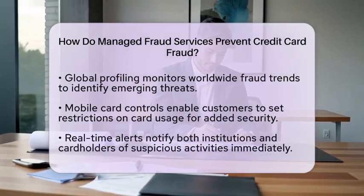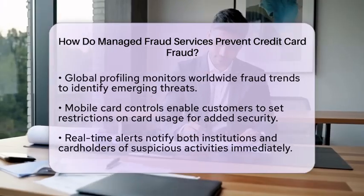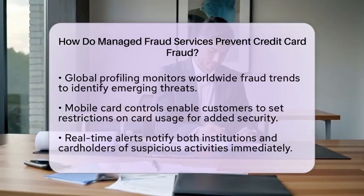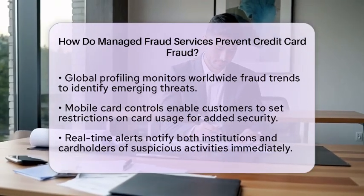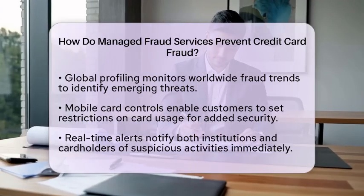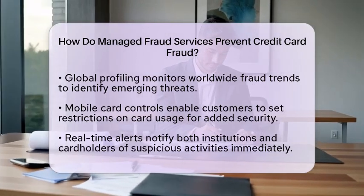Real-time alerts are a game changer. When suspicious activity is detected, both financial institutions and cardholders receive immediate notifications. This allows for quick action to prevent further unauthorized transactions.